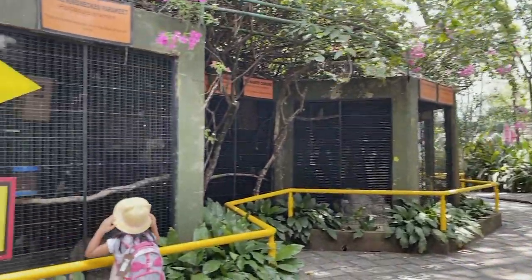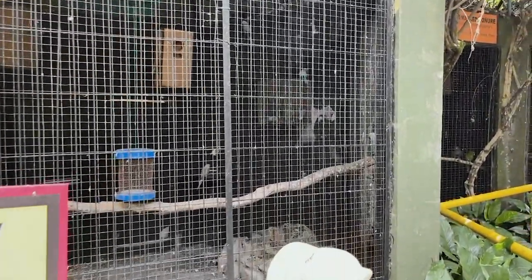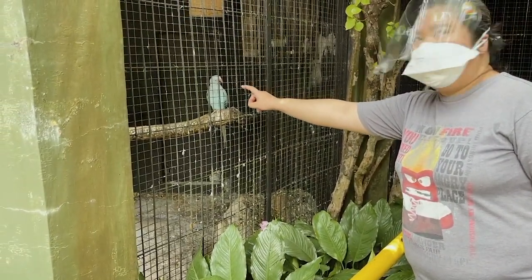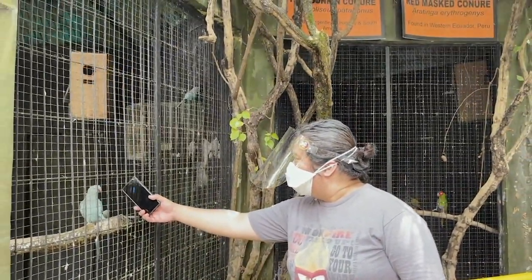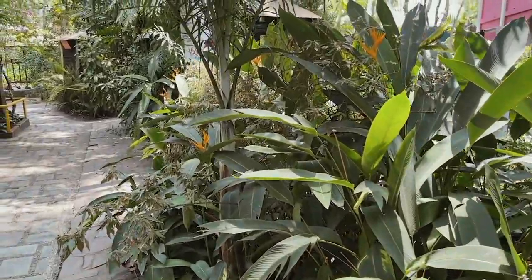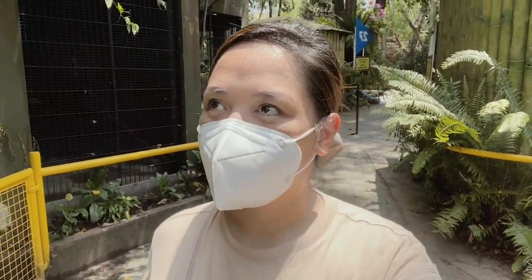We are in a tiny aviaries again. Yeah, we have the Indian ring-necked parakeet. Yes, Tita Ninang. Tita Ninang, your finger. You need that. Pangkabuhayan showcase mo yan. Ayan, umatras. It's scared. Yes, it's pink. Yes, it's cute, right? Ang daming iba't ibang birds dito.